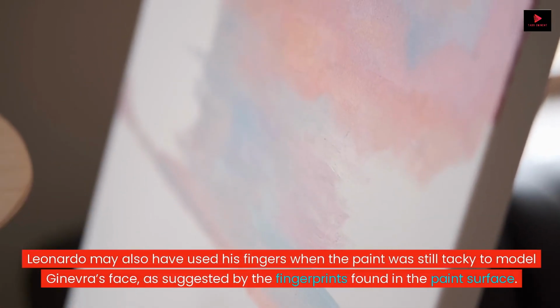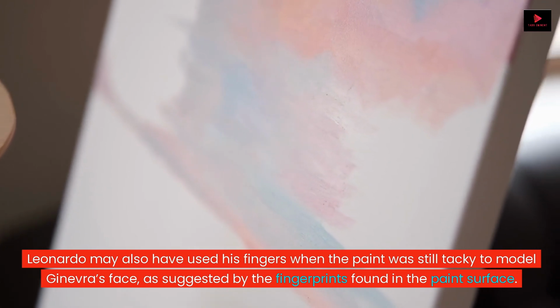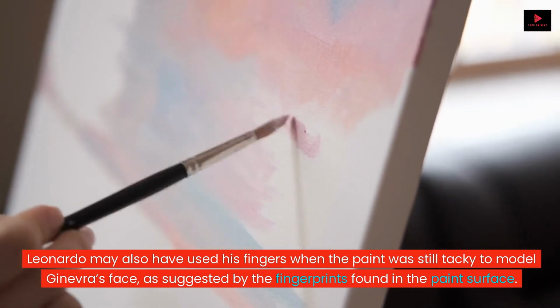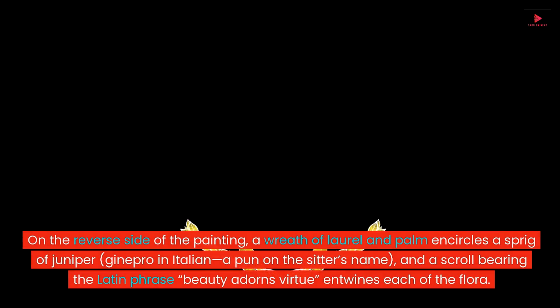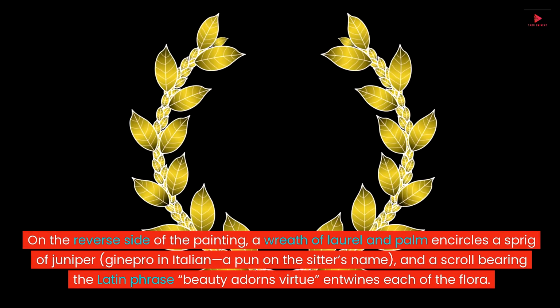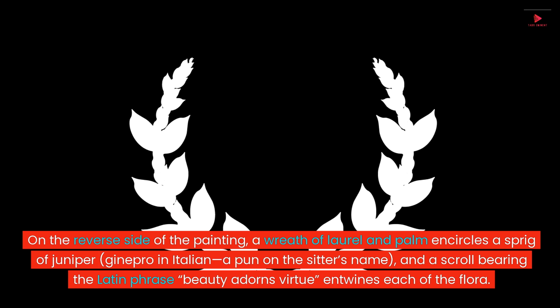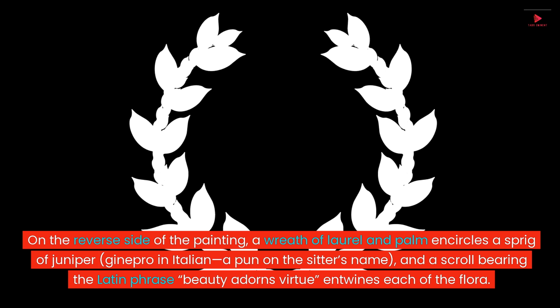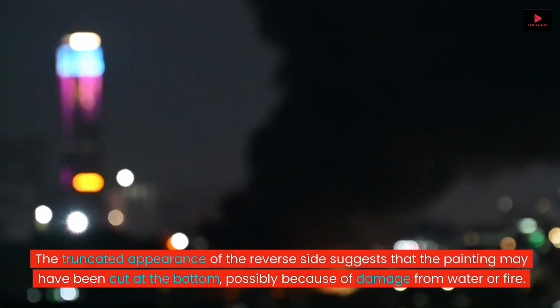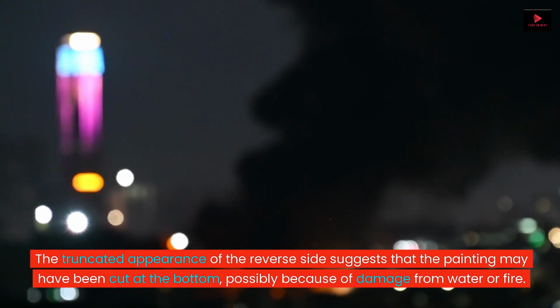Leonardo may also have used his fingers when the paint was still tacky to model Ginevra's face, as suggested by the fingerprints found in the paint surface. On the reverse side of the painting, a wreath of laurel and palm encircles a sprig of juniper, ginepraio in Italian, a pun on the sitter's name, and a scroll bearing the Latin phrase, "Beauty adorns virtue," entwines each of the flora. The truncated appearance of the reverse side suggests that the painting may have been cut at the bottom, possibly because of damage from water or fire.